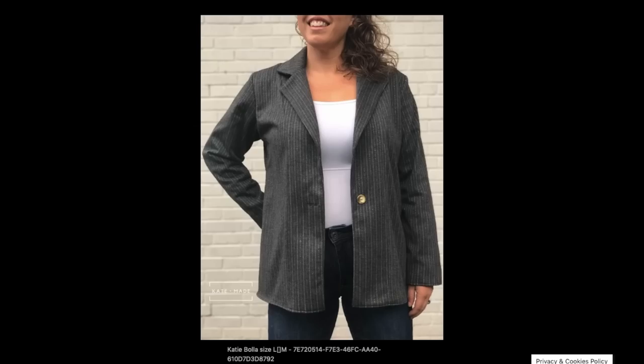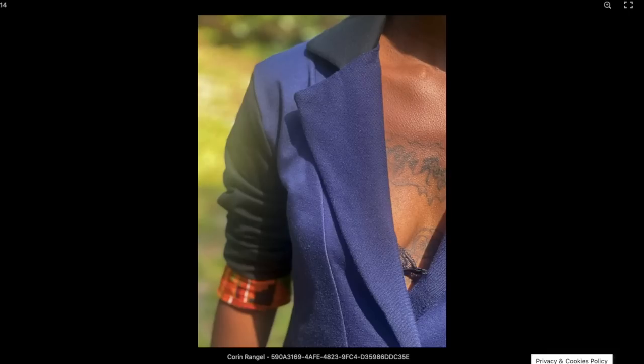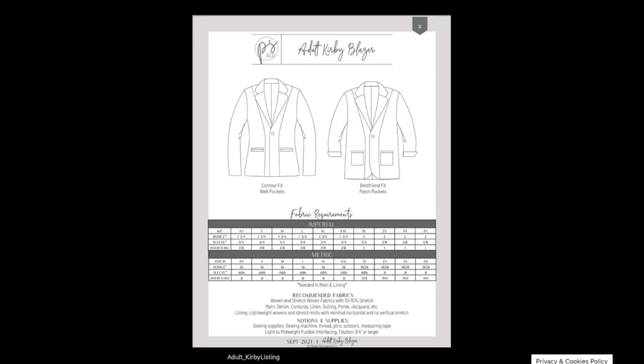Yeah. Look how cool that is in an actual suiting. Making the best friend fit in an actual suiting fabric, I think is such a cool juxtaposition. Yeah, fully lined. And look, she even did her welt pocket in the... Yep, really beautiful collar there. So cool in these wools and traditional menswear plaid situations. Love it. Yeah. So you can see contour fit or the best friend fit. I mean, it's really the only jacket you'd ever need. Am I wrong?